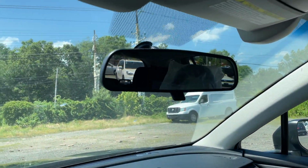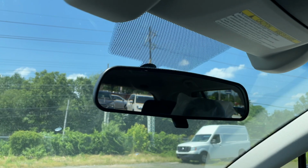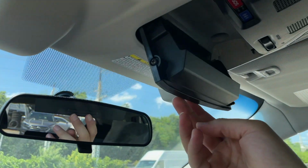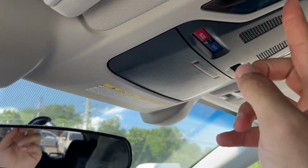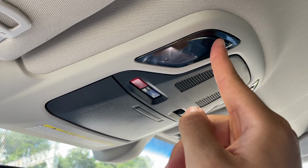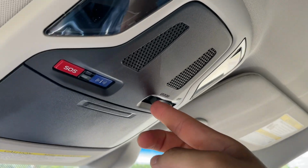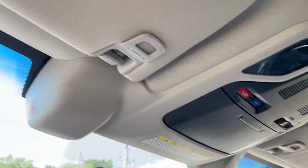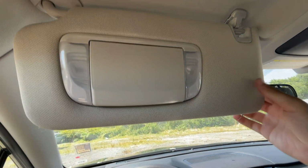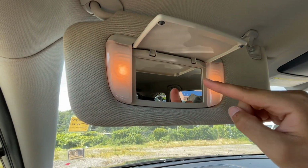Here is the rear view mirror. Doesn't have any buttons, but it is nice and a good size, and it doesn't have big bezels. It does have a glasses holder, SOS, and some LED lights, but the lights themselves, when you click them, are a little bit on the cheaper side. It does have a switch right here to keep the lights off when the doors are open, and then there's the visor. The visor feels nice and solid. It is nice and soft, and it does have some halogen lights with a mirror.